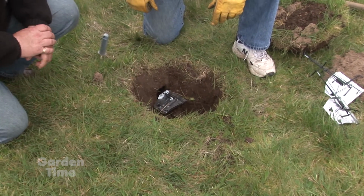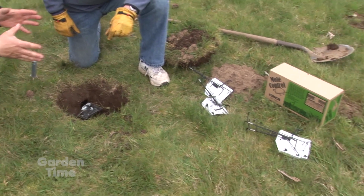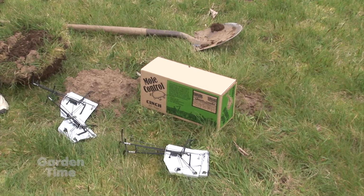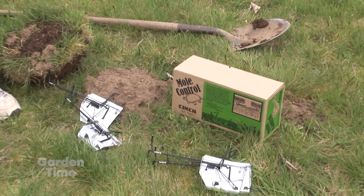That's it. So if people want to find out more about this, where can they find out where the traps are sold? You can call our 800 number, which I'm sure you will put on the screen, and it's at most farm and garden stores and garden centers.